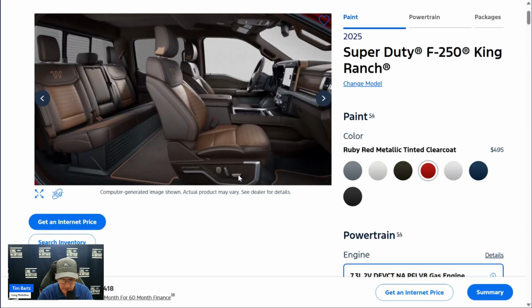I'll go to this shot first. Floor covering is going to be carpeted, full carpet flooring. Floor mats are unique front and rear for the King Ranch. We do have scuff plates front with the King Ranch inserts in those. The door trim is going to be unique panel door trim there for you with some stitching on there with the King Ranch leather inserts and wood grain appliques and reflector in the doors.